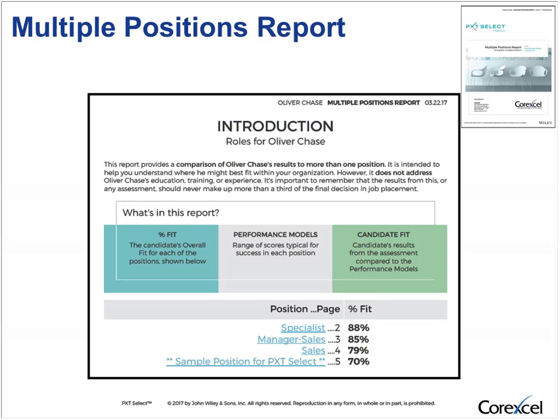So if you look at the position ranking here, actually for Oliver, he fits the specialist position that might be available in your company either today, or if not today, perhaps if Oliver is not hired, he's someone that you consider for an opening down the road. But you can see them in order. Next is manager sales, and then his sample position that we're talking about today.